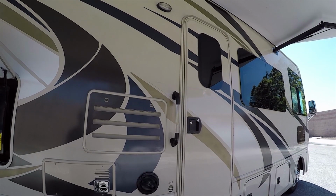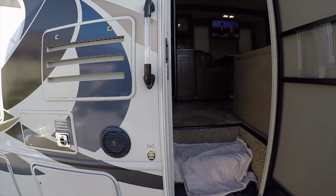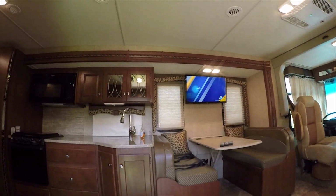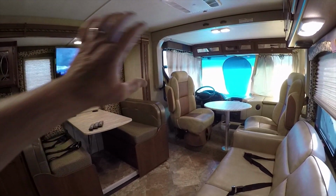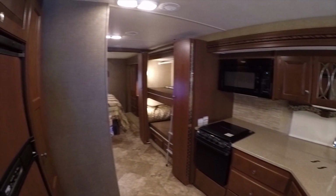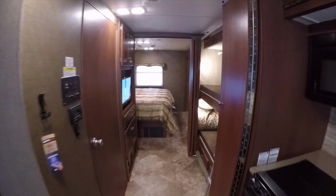Outside light under the awning. Let's go inside. So proceeding into the 34J bunkhouse motorhome, I'm going to point out some stuff. I'm taking my time on my videos to show you everything. It has a full wall slide, which means this whole wall opens up to really expand the room.